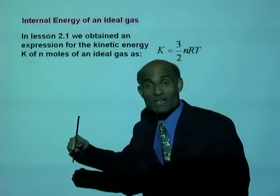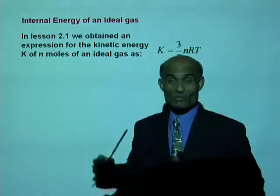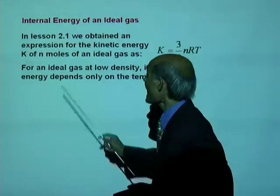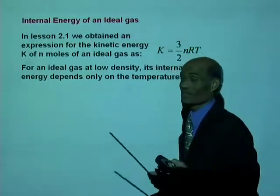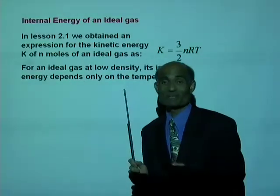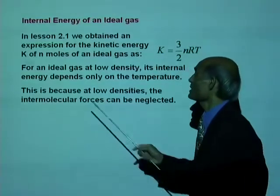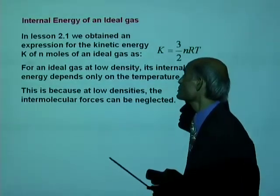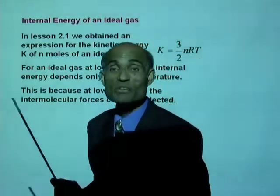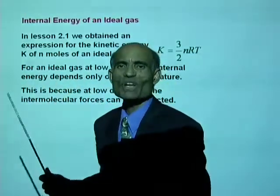We can now subject that to experimental scrutiny to make sure that we are on the right track. So we will use this as we go on. For an ideal gas at low density, its internal energy depends only on the temperature, right? Its internal energy depends only on the temperature. This is because at low densities, the intermolecular forces can be neglected. At low densities, gas molecules are completely free. There is no potential energy at all.